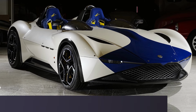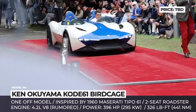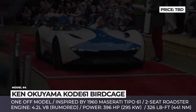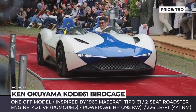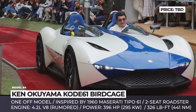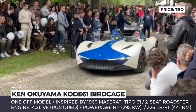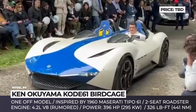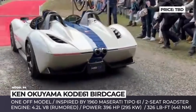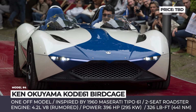Ken Okuyama Code 61 Birdcage. Ken Okuyama, the person behind a series of iconic automotive designs such as Ferrari Enzo, 5th-generation Maserati Quattroporte and Code 57 Supercar, is back with another one-off build. His new creation is called Code 61 Birdcage, and it could briefly be described as a modern version of a true Italian classic, the 1960 Maserati Tipo 61 race car to be exact.